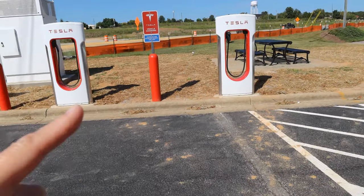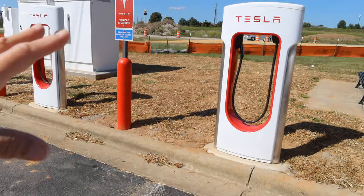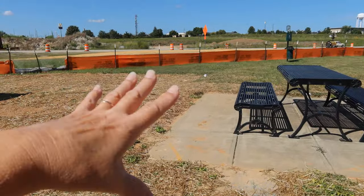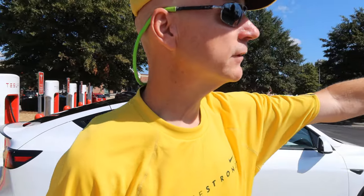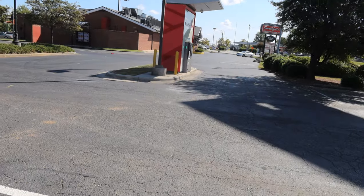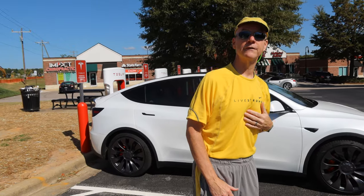We've got picnic tables to eat at. There's some here, and there's also some behind me over there. Trash can, a dog cleanup station, so it's totally okay to allow your dog to come back over here while you're at the supercharger. Yeah, lots of security. They got cameras from Smithfield's. The ATM's got one. And if the Smithfield restaurant is closed, just on the other side of the Smithfield is a Speedway that's open 24/7.